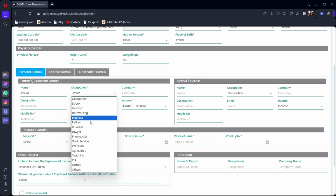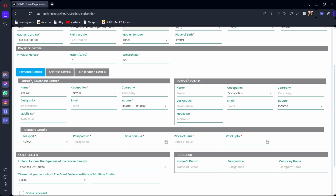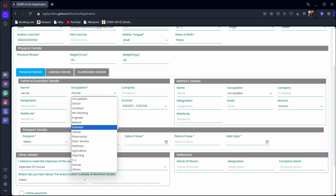There is also an option, farmer. So what about company? It is not mandatory to fill. If you still want to fill, you can write self-employed here and again self-employed. Then put the email. Just use your common sense, use your brain, you'll get the answer by yourself.